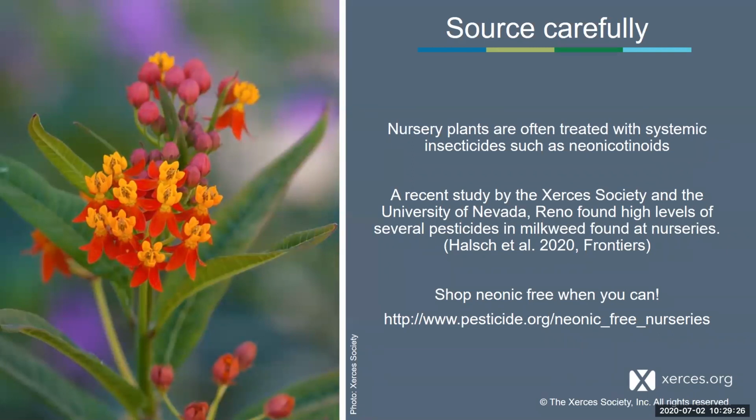And a recent study by us at Xerces, along with partners at the University of Nevada, Reno, found high levels of several pesticides in milkweed, including tropical milkweed in this photo. So you can check out Helsch et al. 2020 in Frontiers. The full text version is available. And if you have questions, you can follow up and we can send you the link to the article directly. But it was really an eye-opening study because we saw that by either going into the landscape and testing plants or going to a big box store and buying milkweed, there were such high levels of some of these pesticides that they would kill monarchs.